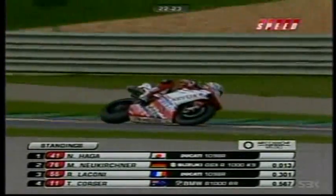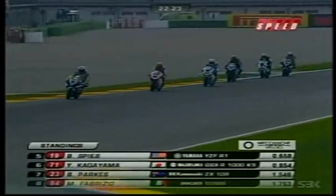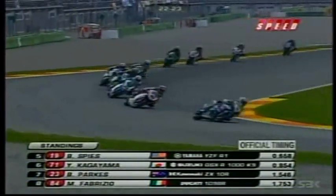Stunning start by Troy Corser and BMW here in Valencia to start their campaign here in Europe. Corser currently in 4th position and running with the leaders, but what a group. There is Brock Parks, right up there in 7th position, the best position we've seen Kawasaki in a long time, and at the front goes Neukirchner. Yeah, he's really... Oh, no!